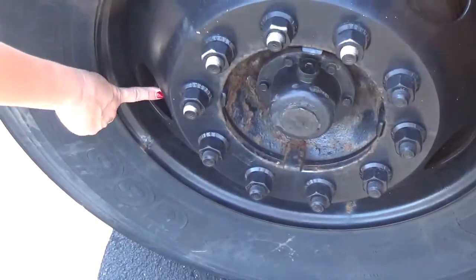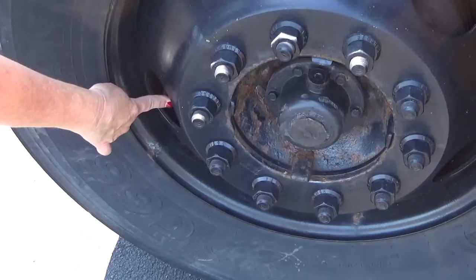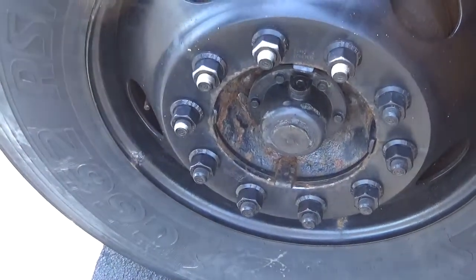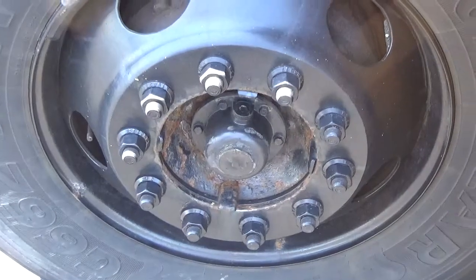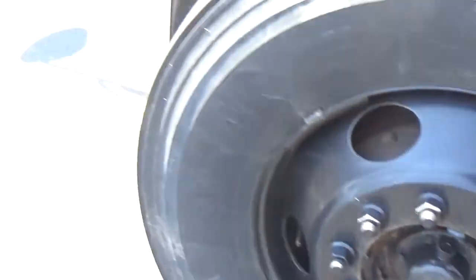My valve stem is centered on the rim. Its metal cap is tight. It is not leaking. I would check the tire pressure with a gauge, but I don't have one, so I will visually inspect for a low or flat tire. Now I go to the other side of the engine.